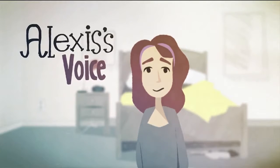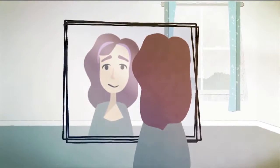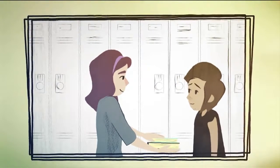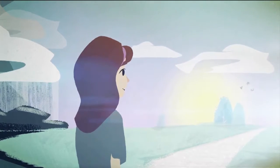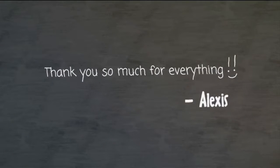It's been about a month, and I can honestly say I've seen the change in me. I went from being a depressed girl who didn't want help to this happy, caring girl who loves helping other people. I just really hope that people that went through what I went through get the help that they need, because their story is important and they are loved. Thank you so much for everything.